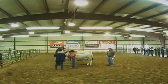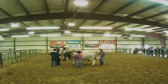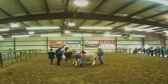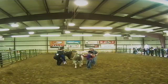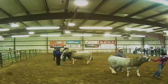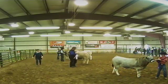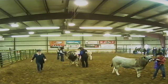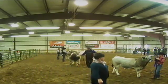As we move in here to the bull that's in second, definitely the heaviest muscled, most massive, probably the most rugged in terms of his foot and bone. As you start to study him from the side, though, to me he falls apart in terms of balance, a little deeper up through his chest in relation to being shallower back to his flank and rounder out of his hip, but one that, like I said, is super massive and powerful and definitely deserves to be up there at the top end.